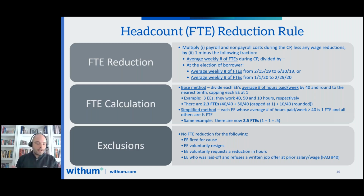The first thing is, when you think about forgiveness, your forgiveness will be reduced by a ratio of the amount of FTEs you brought back during the covered period compared to one of two periods that are of your choice, whichever one benefits you most. So if we look at our covered period and we say on an average weekly basis, just simple math, we had 50 FTEs. We would then compare that to one of two periods.